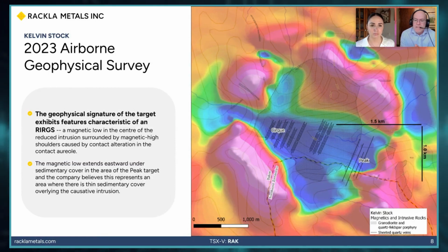And this year, the company will embark on your maiden drill program at the Kelvin Stock. For our listeners, can you quickly recap your initial targets on this property and what excites you about the potential here? Yeah. So Peak is our primary target.